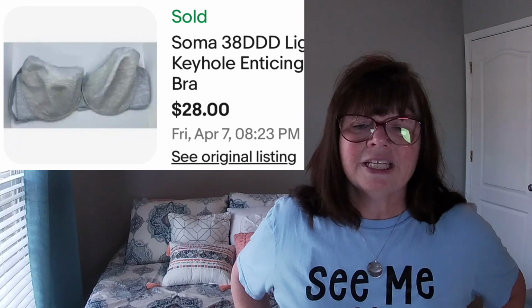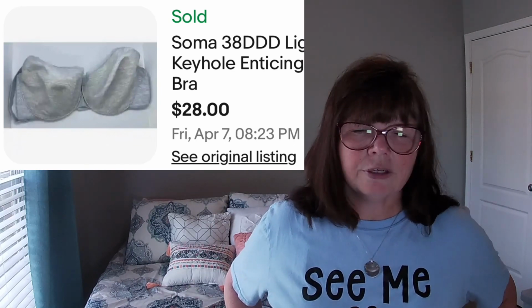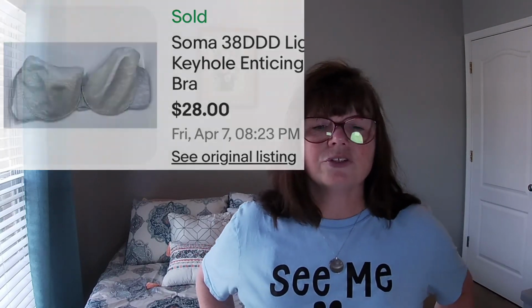This one might have been new without the tags now that I'm thinking about it. I think there was a reason why it sold so high. Usually a pre-owned bra isn't going to go for $28.